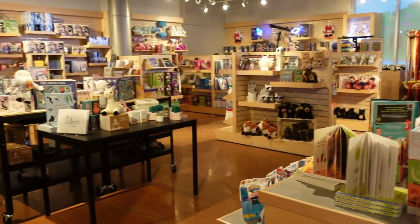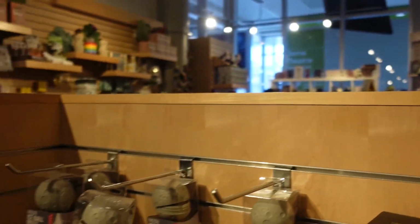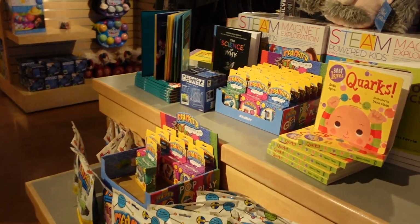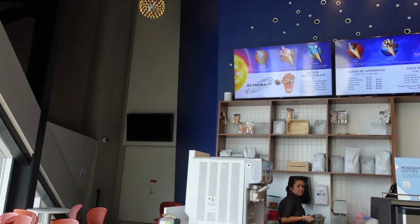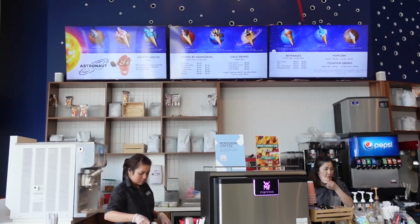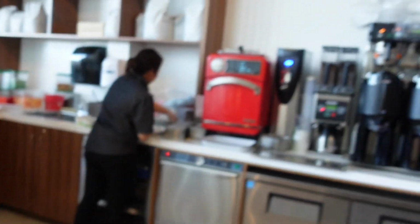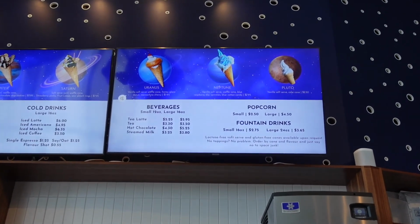They also have a really cute gift shop here, so you guys should check it out. So they've got a little ice cream shop here, and it's space theme. They've got Mercury, Venus, Earth, Mars, Jupiter, Saturn, Uranus, Neptune, and Pluto ice cream. We might have to try some. Look at these lovely ladies making this ice cream. So everyone ordered a Neptune. I'll see if I can zoom in. We can compare it to the picture.